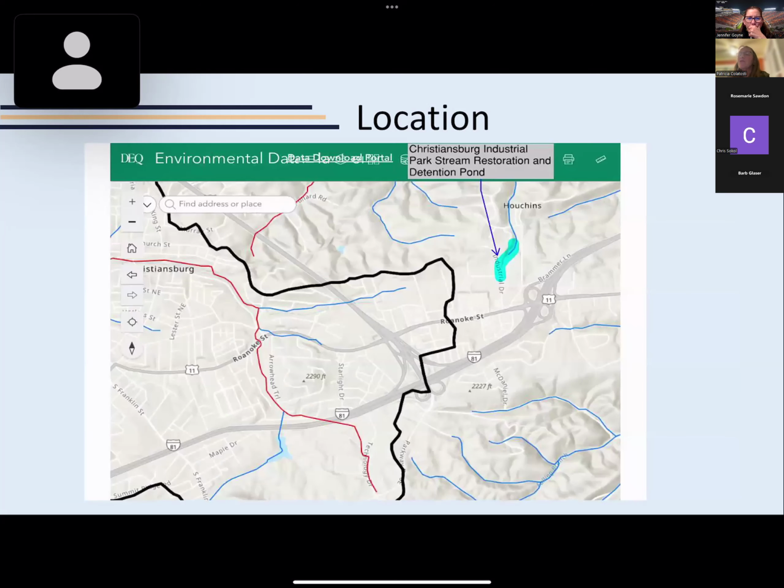And then we have a fourth one that we're working on right now. It's under construction. Construction started in June of this year, and it's in the Christiansburg Industrial Park and is called the Christiansburg Industrial Park Stream Restoration. This is our first one that drains to the Roanoke River. We're very excited about this because it's solving about three different problems at once out there.